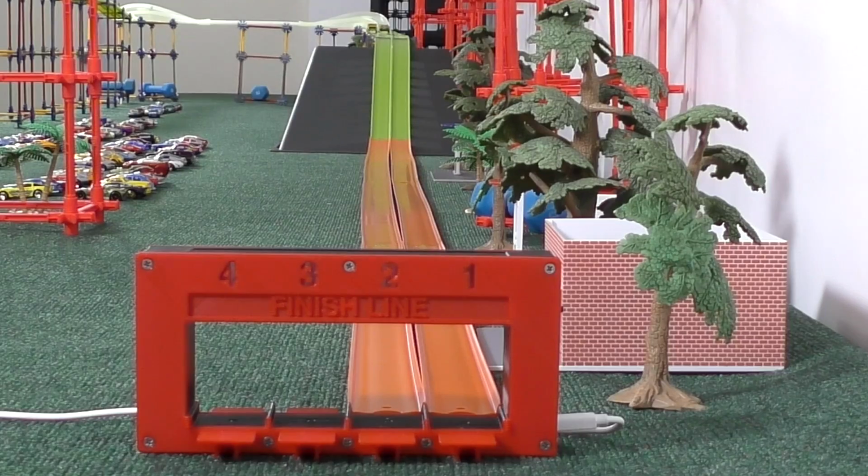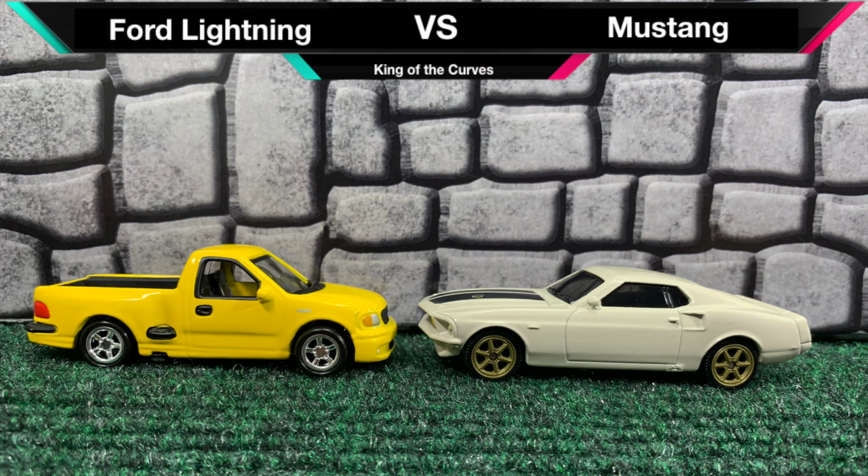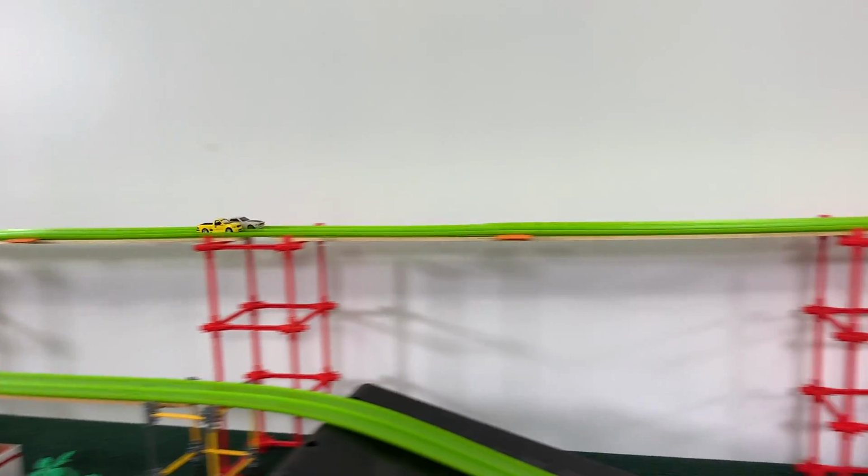And the end of the race is going to come quicker than the school bus would have liked. And the Thunderbird will edge across a half a car length ahead. Ford Lightning and the Mustang to versus the Thunderbird in the final race. Who will do it? Mustang.